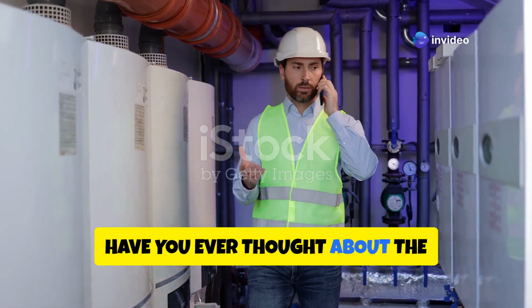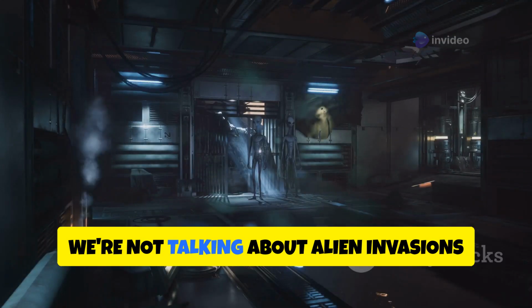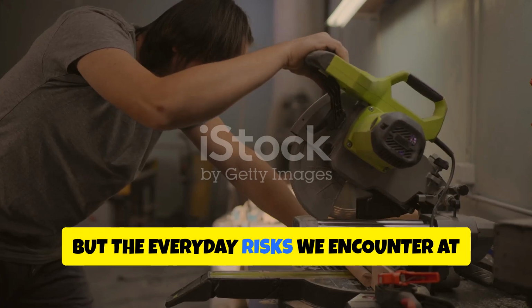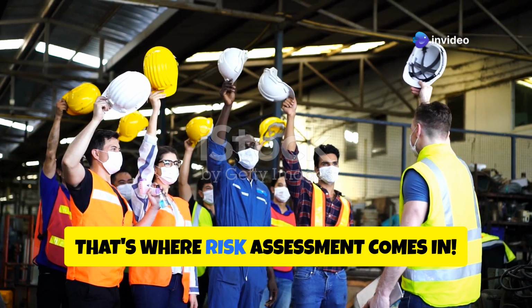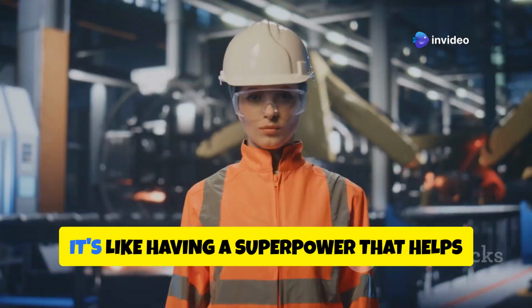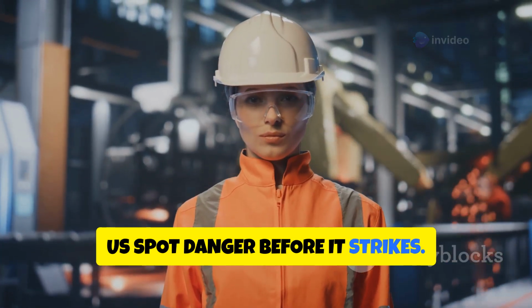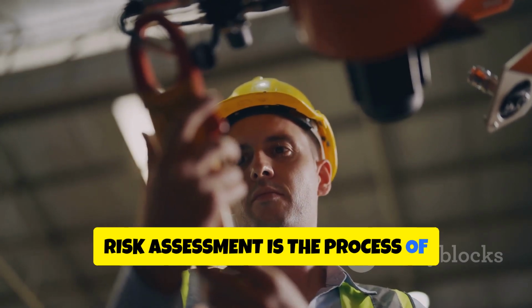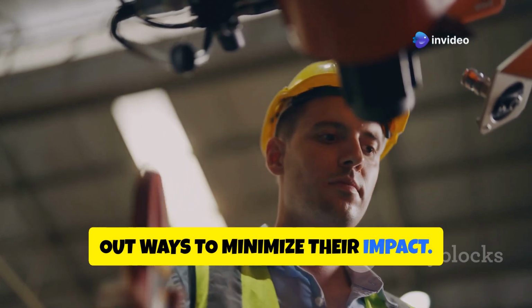Have you ever thought about the potential dangers lurking in your everyday life? We're not talking about alien invasions or meteor strikes, but the everyday risks we encounter at work or even at home. That's where risk assessment comes in. It's like having a superpower that helps us spot danger before it strikes. In simple terms, risk assessment is the process of identifying potential hazards and figuring out ways to minimize their impact.